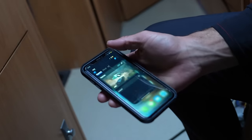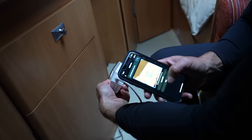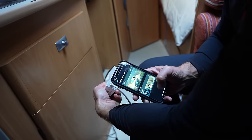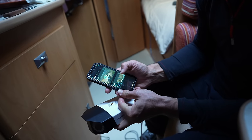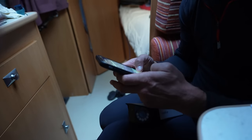Using our AreoLink app, we're gonna add a camera. See the QR code on the back here? We're gonna scan it. Adding device. We already have an older AreoLink up there. Put a password in.